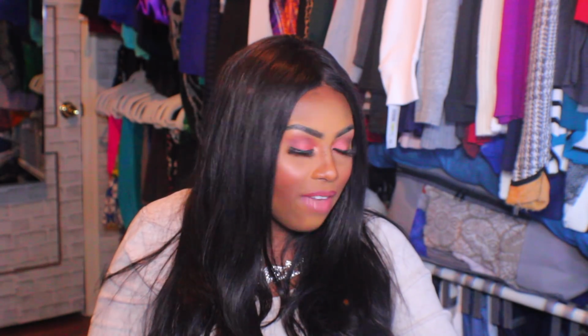The first one that I have in my collection is, again, another one that I got out of a BoxyCharm, and this is the Beauty Bakery Breakfast in Bed palette. I have not used this palette yet. Again, I feel like this one is a springtime palette. All of the colors are like mauve, pinks, and purples, so I have not played with it yet.